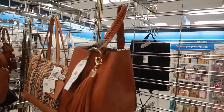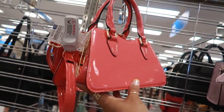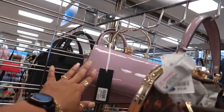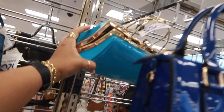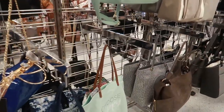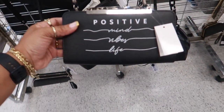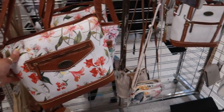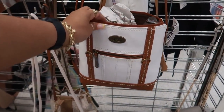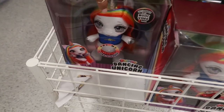This is $25. $20 for that. These little bags like this is $18.99. And that also comes in this purple. And blue and turquoise. Oh goodness. Choose happy. That's a cute little bag for $9.99. You got these Born bags and this floral print for $20.99. There's another one right here. $20 for that one. Oh goodness, they have a bunch of these little dancing unicorns right here for $32.99. The Poopsie.